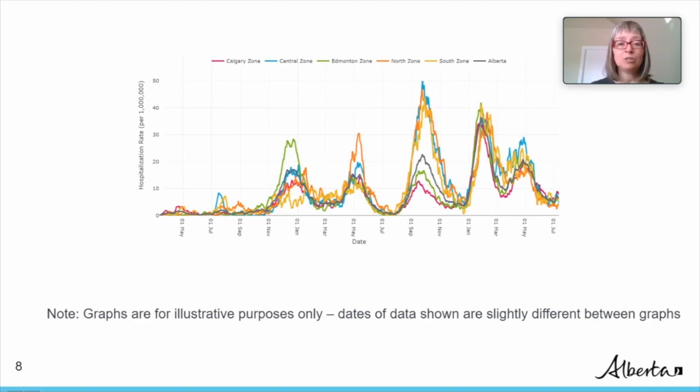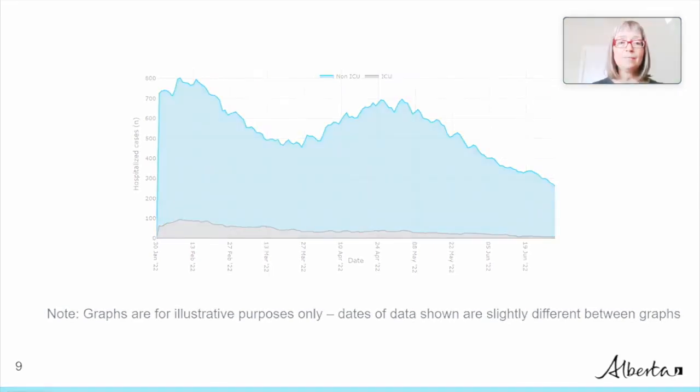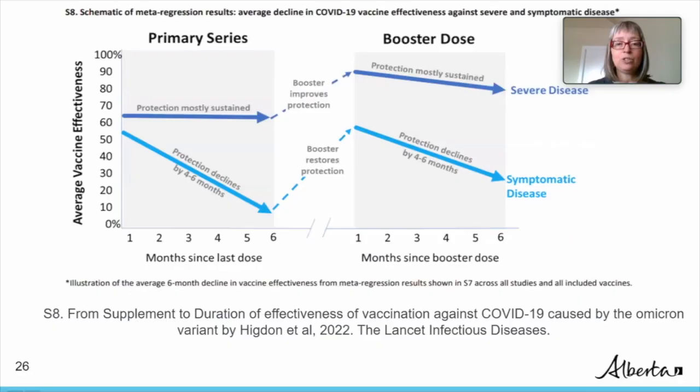What we're adding to the dashboard is another graph just underneath each of those previous ones that shows you the numbers of people currently in hospital, in ICU and non-ICU, who are there because COVID has directly or indirectly caused their admission. We will be removing the vaccine outcomes tab, and we will be moving to a summary of available evidence. So this is just one part of that summary.